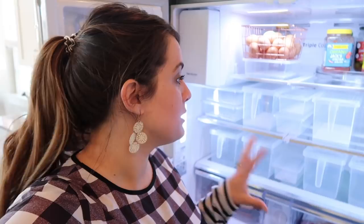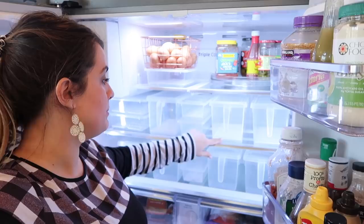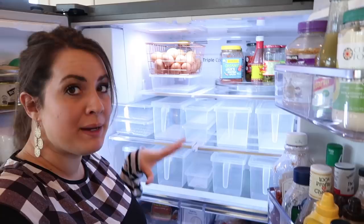They are in an airtight container, which will help them stay fresh longer. But then if I'm actually going to prep something out, that is what I'm going to be using, the ones with these little slats at the bottom. These ones are going to be perfect for berries or something. This would be perfect for carrots, especially because we are starting to juice again. And so it'll be perfect to prep out a bunch of celery or prep out a bunch of carrots.